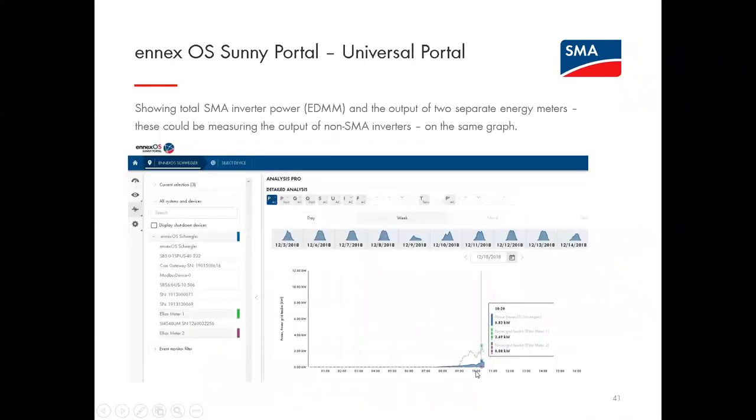One thing, and this is not a very intuitive graph, but I do want to highlight this. We had a customer that came to us and said, well, I'm putting in some Core 1 models, but there are two existing non-SMA inverters still on this plant, and I would love to monitor them. I know you can use an energy meter. Can I use multiple energy meters and use those to actually monitor the output of the non-SMA inverters rather than power flows at the point of interconnection? And the nice answer was, yes, that is actually possible.